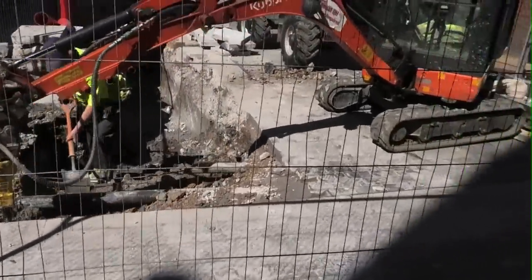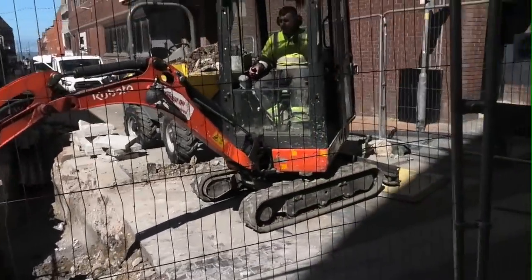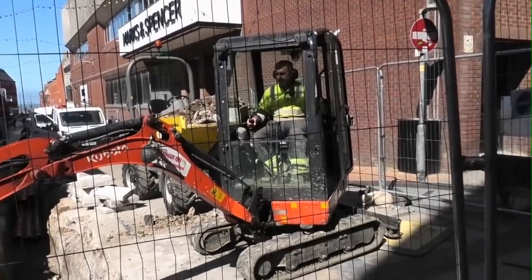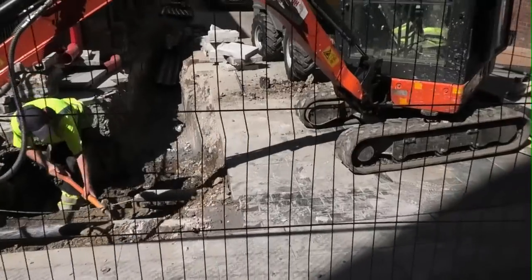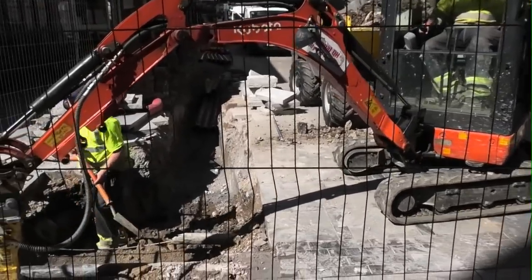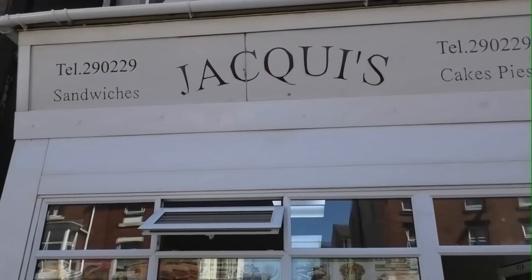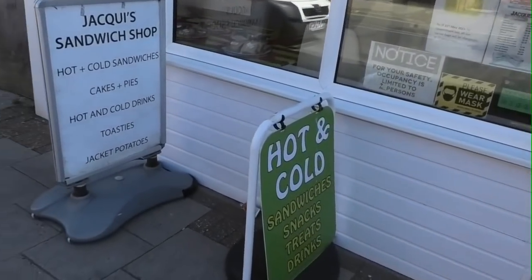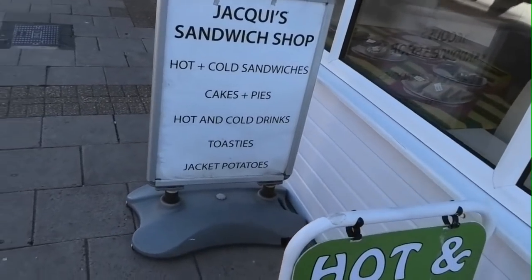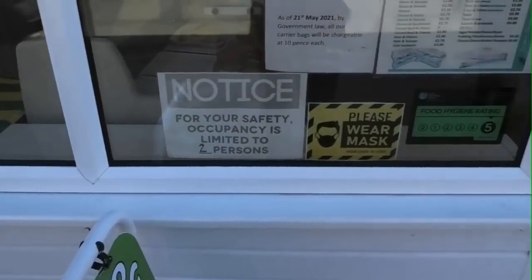We are going directly left and across the road to here, about 150 yards. We're going to visit a sandwich bar called Jackie's. I've had several requests recently to visit here. We have arrived at Jackie's Sandwich Bar in Coronation Street. As said, I've been asked to come here many times. It has a fierce reputation for wonderful takeaway sandwiches.